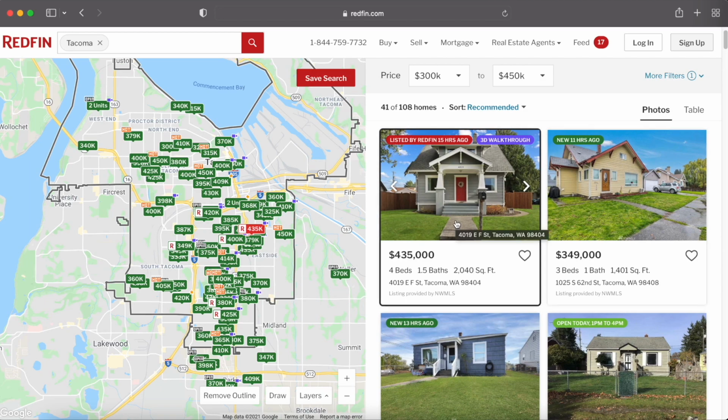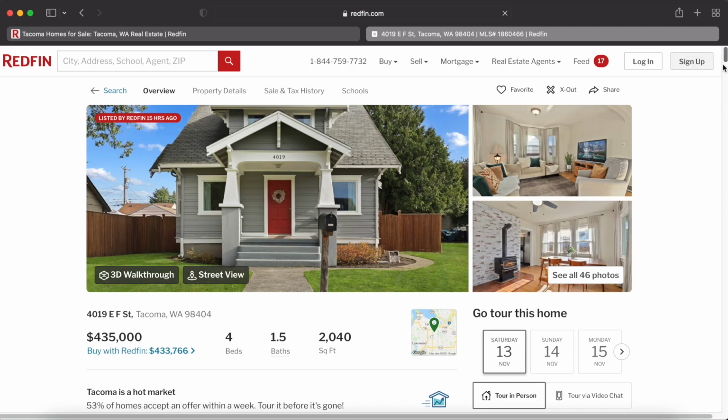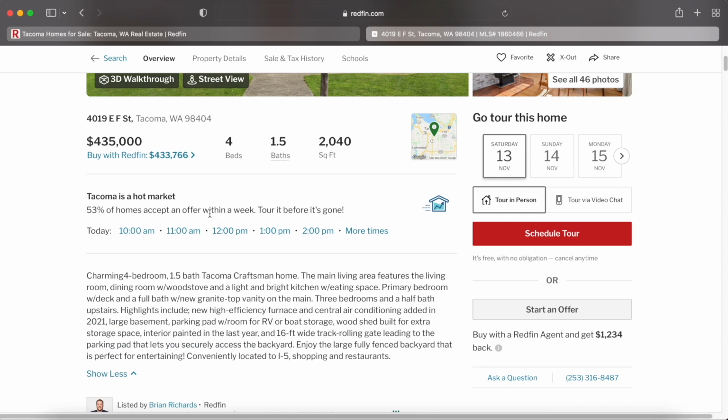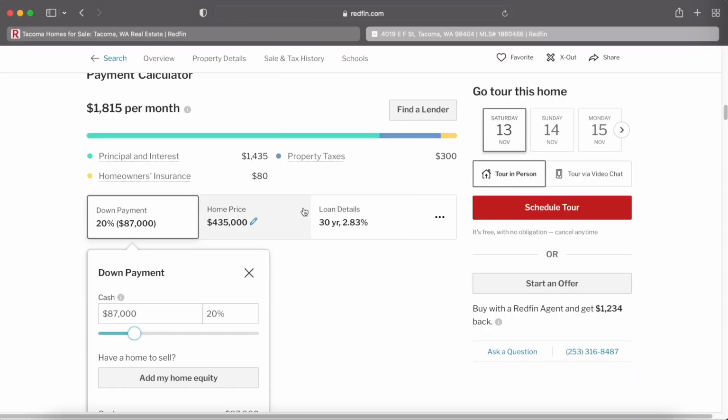You're looking at a 4-bedroom, 1.5 bath house, right? You're going to want to scroll down and analyze the criteria. So there's information on the house itself here. You can read all that. But what I like to do is look at this first. The price, bedroom, bath, and square footage. As you can see, this house has a lot of square footage. So I go to the payment calculator.